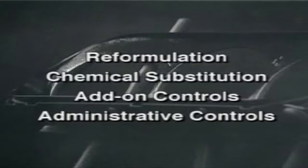Some of the pollution prevention activities that we're currently investigating are reformulation, chemical substitution, add-on controls, and then administrative controls. In general, those are the four choices that industry has. And the first choice for us would be chemical substitution, where you'd eliminate your hazardous air pollutants from your coatings. And then the second choice would be reformulation, where you'd be HAP compliant and you'd still have your HAPs in your coatings, but you would be able to comply with the new regulations that are coming out.